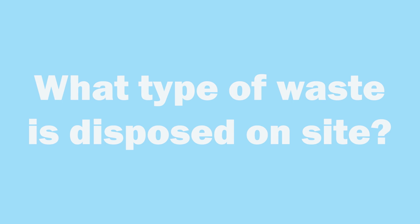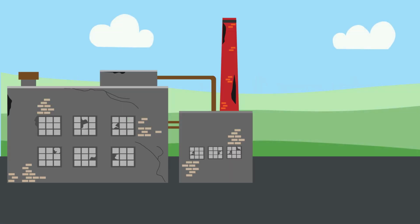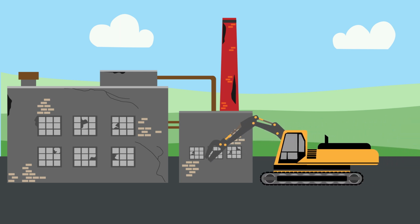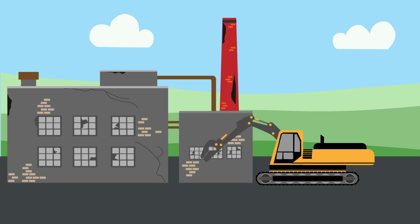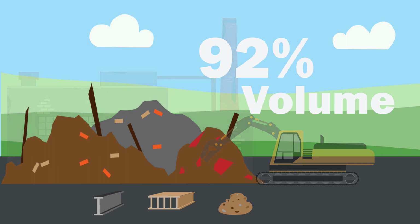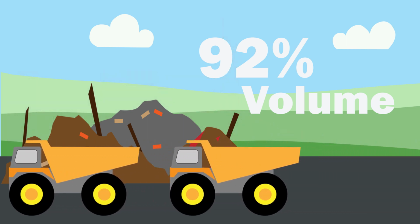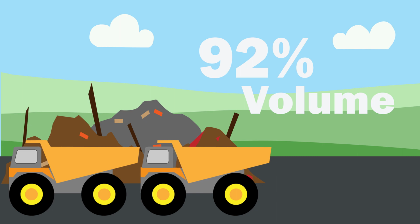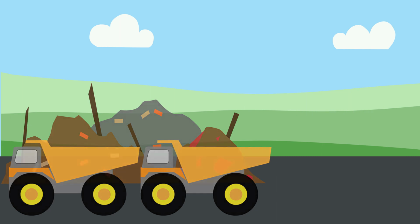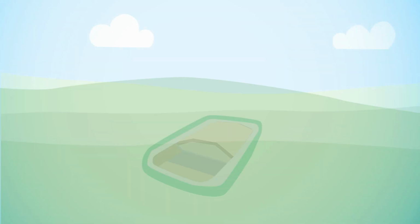So what type of waste is disposed on site? Most of Oak Ridge's waste is generated from massive demolition projects. The rubble contains little to no contamination, and it is comprised mostly of steel, concrete, and soil. Approximately 92% of the total volume of waste is disposed on site. While it's much larger in size, it accounts for less than 1% of the radioactivity. Evidence shows that the most effective approach involves having multiple disposal options, both on-site and off-site.